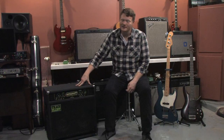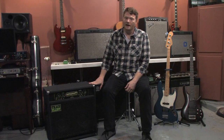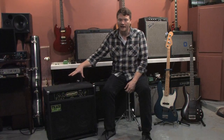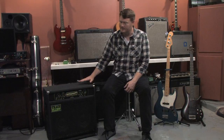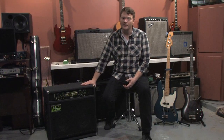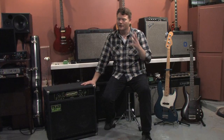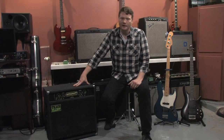Well, this guy retailing in stores is $1,400. That's the MSRP, according to places like Musician's Friend. That's a lot of money to spend on an amplifier. Now, it is a killer amp, so I will say it probably is worth $1,400. However, there's no way in the world I have that kind of dough to throw around on a bass amp right now. So here's my tip: when you're looking for something, save up your money, just get some cash. That way when the deal comes, you're ready to pull the trigger.